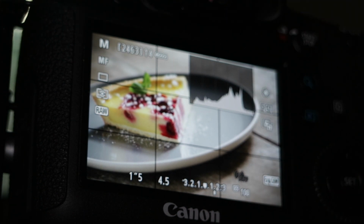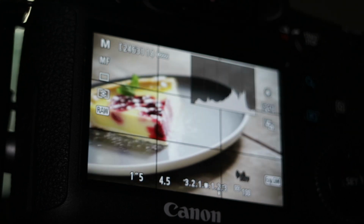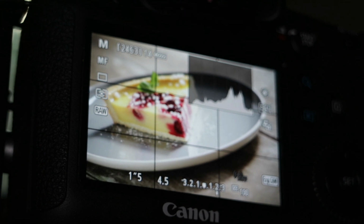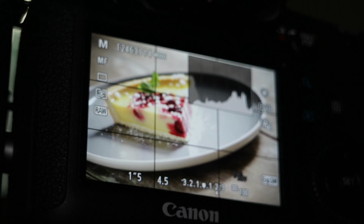So for instance, if they wanted to put a recipe in text on the right hand side, they can, or an advert or whatever they want. So you compose it. I mean, if you're shooting for stock as well, just keep that in mind. But yeah, just a slightly different composition there.